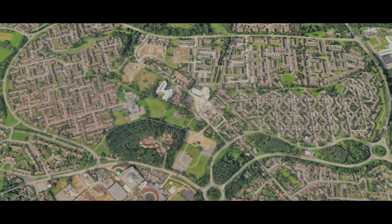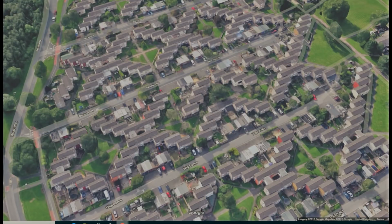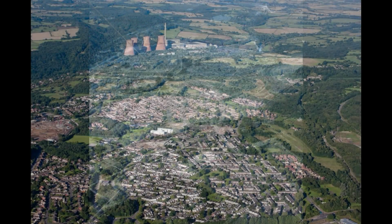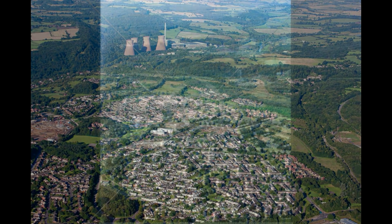Welcome to Telford, The Ultimate Guide, Part 4. In this episode, we take a look at Woodside. Planning for Woodside started in 1966 and was the new town's second and largest housing estate, eventually providing homes for over 2,400 residents on 223 acres in Colebrook Dale.